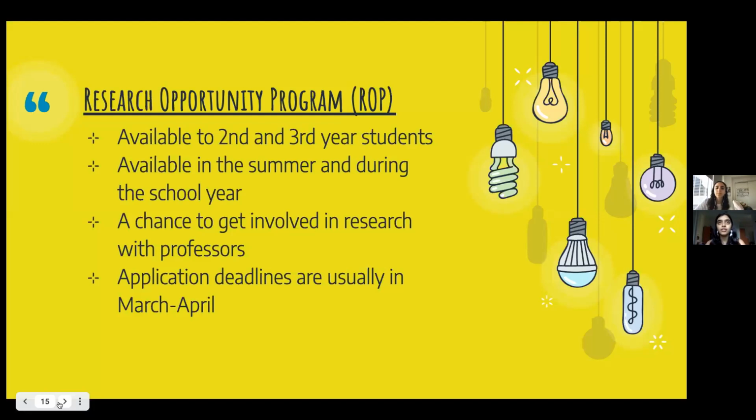And you can apply to up to 5 programs in 1 year. So including the summer and the school year, you can choose up to 5 ROPs to apply to. And the application deadlines are usually in March and April.